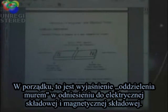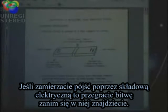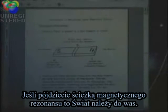Okay, this is explaining the separation of the block wall in regards to the electrical component and the magnetic component. If you're going to go the electrical route, you lose the battle before you get there. If you go the magnetic resonance route, the world is your oyster.